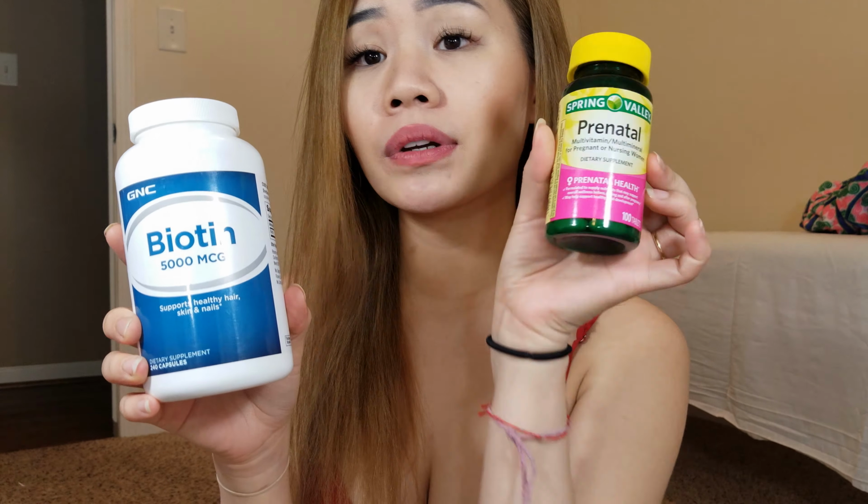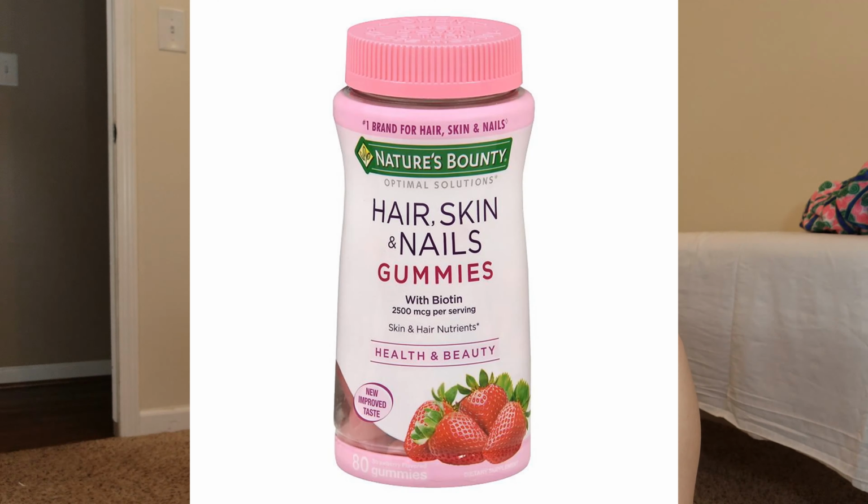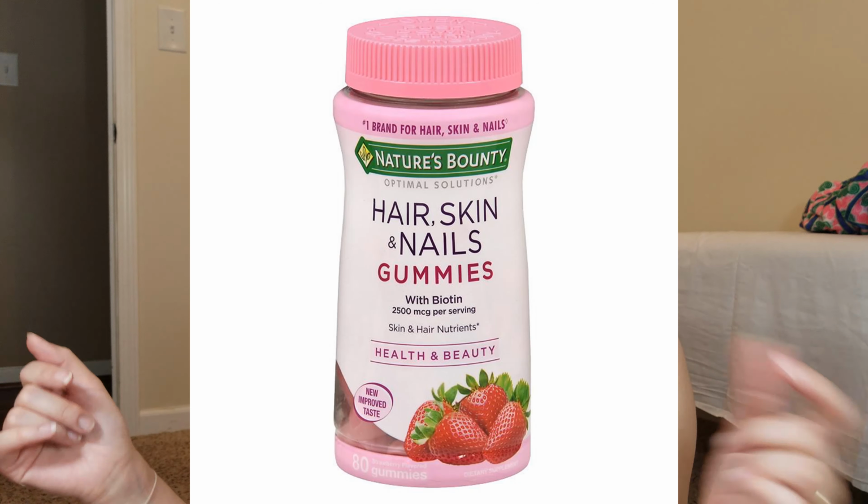Tip number one that I have for you guys is to get biotin pills and/or prenatal pills. I actually take both of these daily. There are pills that have them together, called the hair, skin, and nails gummies. They come in gummy form instead of pill form, which is a little bit easier for some people to digest. They just taste like candy, so it's easier.